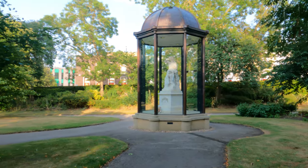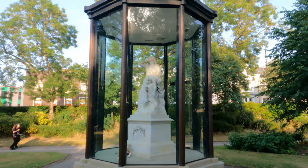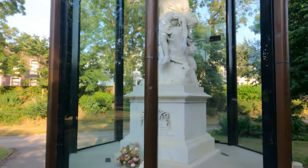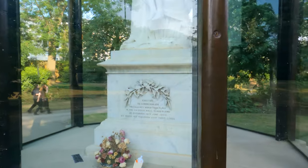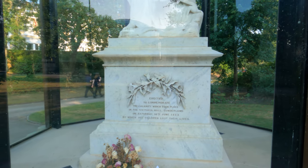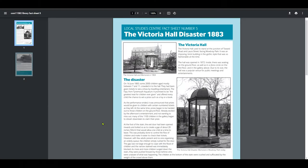This memorial has been built in Mowbray Park and it's to commemorate the tragedy that happened in 1883 at the Victoria Hall, which was an entertainment building just next to Mowbray Park. And it is a real tragedy what happened there: the Victoria Hall disaster.